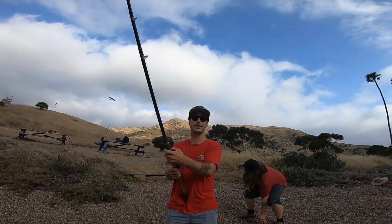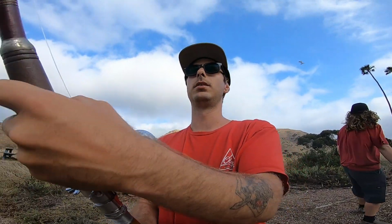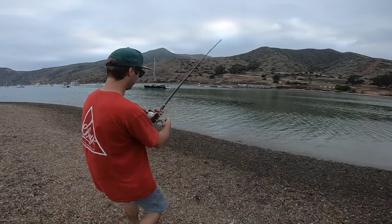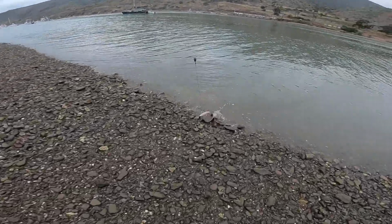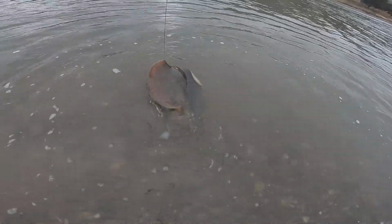I'm hoping this guy's a good one. I'm trying to catch that big guy. I know you guys want to see me catch him too. Looks like I got it. Looks like a stingray, you guys. Look at that. Look at that bat ray, you guys.